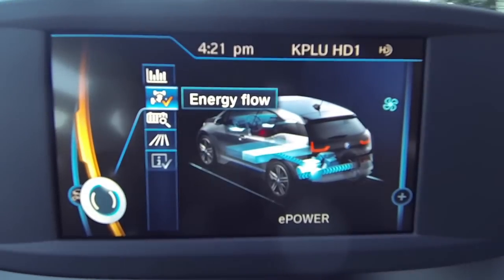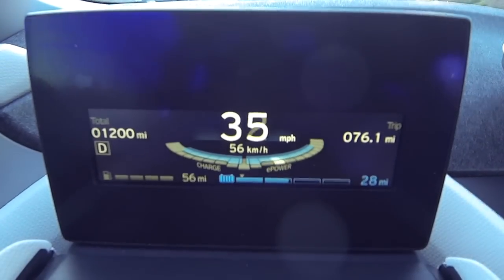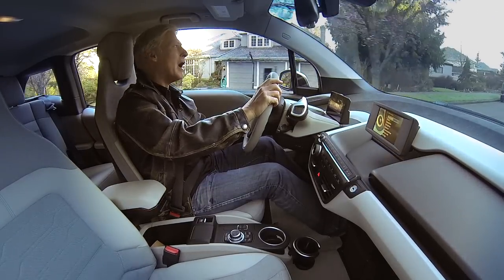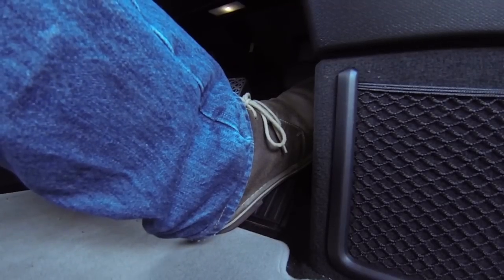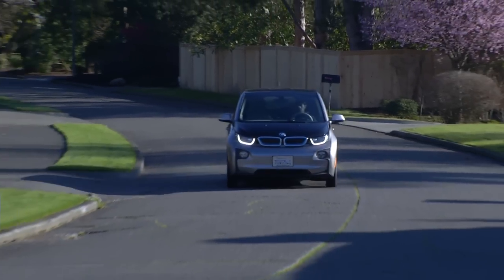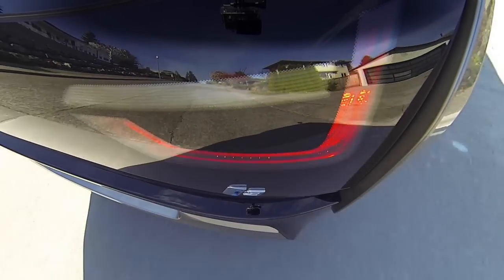Visual aids inform how much electricity is being dumped back to the battery by the motor generator. Pay attention to what's up ahead, and you never really need to use the brake pedal. Power regeneration is so aggressive that all you have to do is lift off the throttle a bit and the car really slows down. It does coast more at higher speeds, and yes, one-pedal driving activates the brake lights.